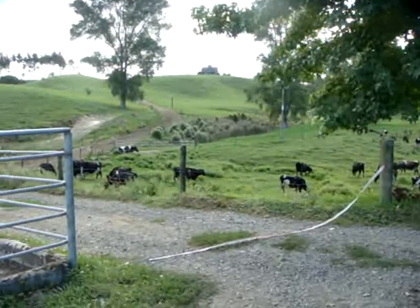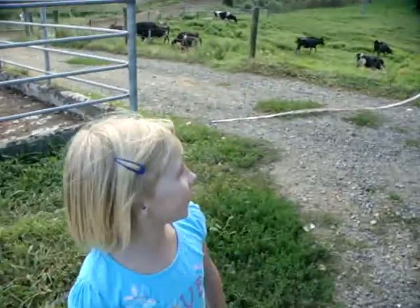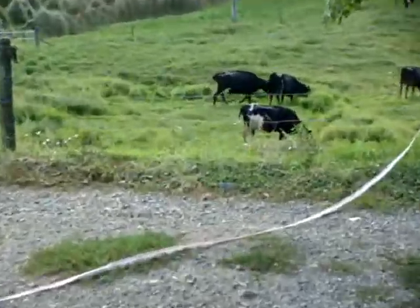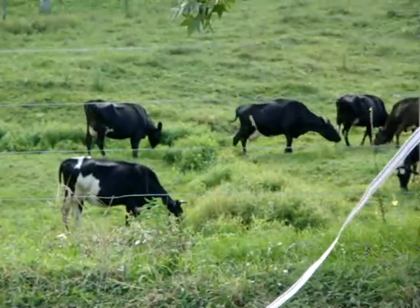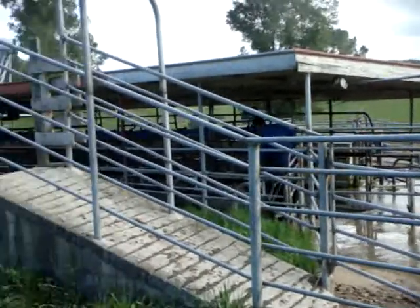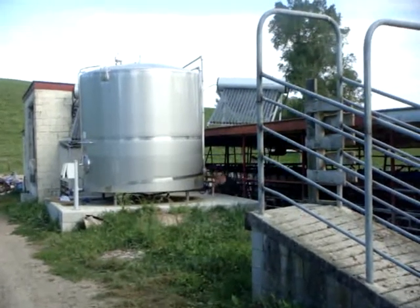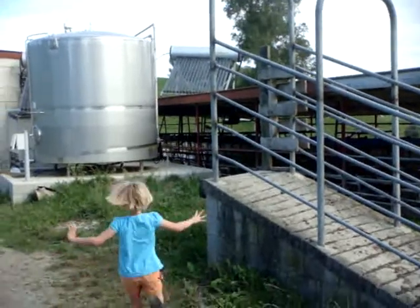Here's the cows, let's go, Theo! Here's the cows! They make milk for us! Hi there! Oh. That is the cow shed, and that is where the milk goes, for the milk tanker to come. You'll have to come to New Zealand again to see where it goes.